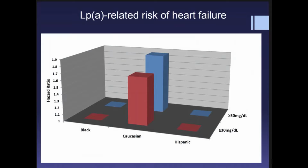And graphically, okay, so I may be cheating a little bit here. The y-axis, the hazard ratio, starts at 1. But the take-home here is Caucasians with over 30 milligrams per deciliter have about a 70% increased risk of incident heart failure. And for those with 50 or over, we're looking at about 90% greater risk.